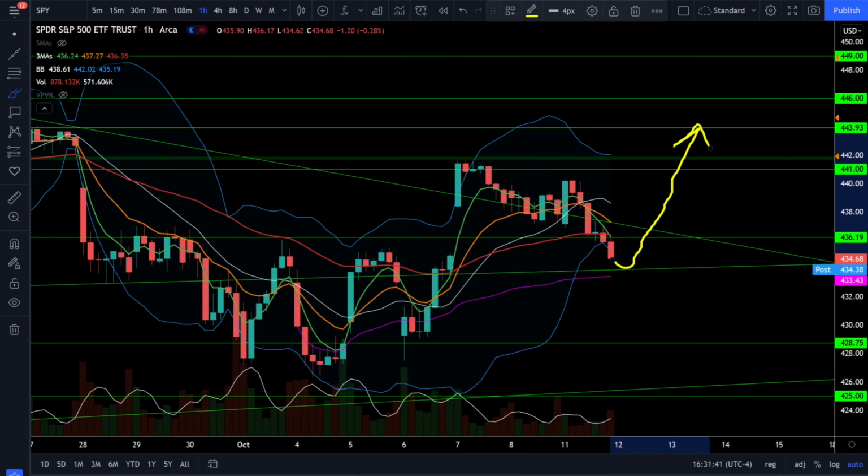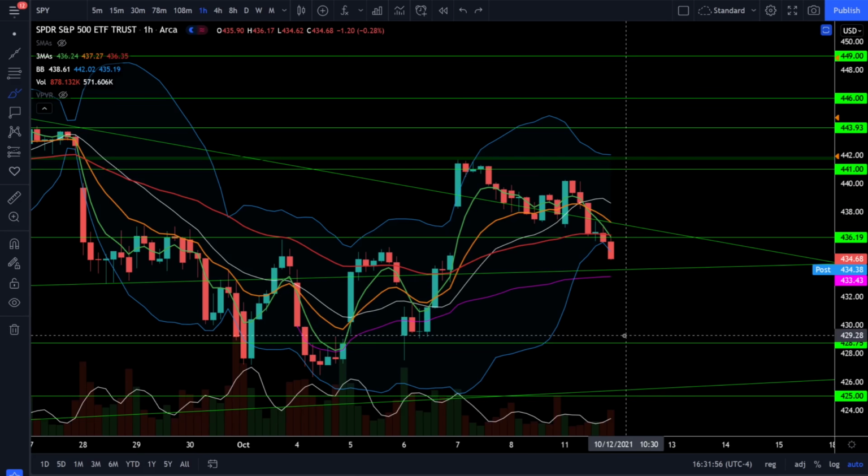That could easily take us to 442 to close the gap, or 444 or possibly higher. So watch that critical support level at 434 because it will be a very key level that the bulls might try to buy off of and send SPY to the next leg higher. If we lose that level of support, look for this higher low situation, because if we start breaking back down below 429, we'll no longer have a higher low and the bear trend will start to take over.